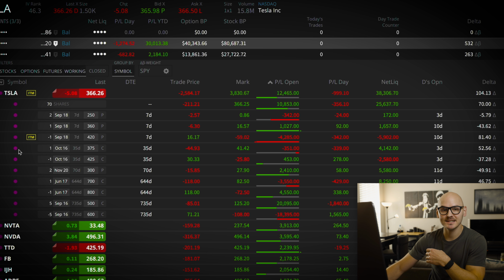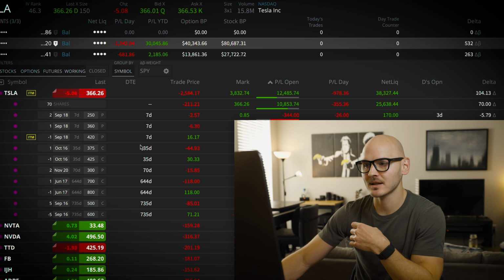So one of the catalysts that's coming up for Tesla is Tesla Battery Day, and that is on September 22nd. There's a lot of speculation around what Tesla is going to announce during Battery Day. Obviously, they're going to talk about their battery technology and any substantial improvements or breakthroughs in their battery technology.